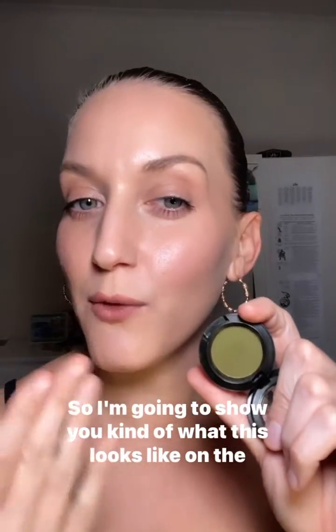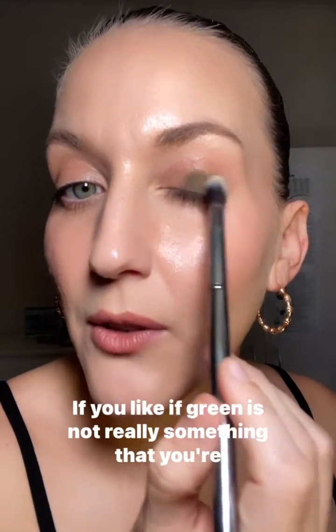So I'm going to show you kind of what this looks like on the eye today. Even though I don't have brown eyes, I really enjoy this color on myself as well. Now what you can do is just a light wash of color, if green is not really something that you're interested in. But something that I like about this specific color is that it's matte and that it's almost like a camo green.